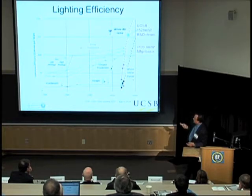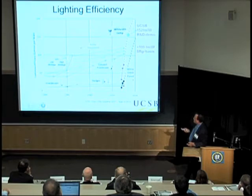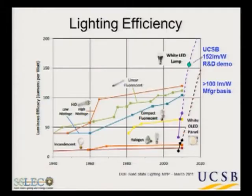The real impact on compact fluorescent is shown here. Basically invented in the 50s, came on pretty strong to the point that compact fluorescent, CFL, is around 75 lumens per watt. This is the linear fluorescent, which is about 100 lumens per watt. So the LED story, in terms of a historical sense, even though Tsuji came out with his breakthrough in '93, it took to about 2005, you could see, to really start to take off. And in the last 4 years, it's been an amazing research breakthrough after research breakthrough to get us up to now 152 lumens per watt in terms of R&D demo. On a manufacturing basis, we're at 100 lumens per watt.